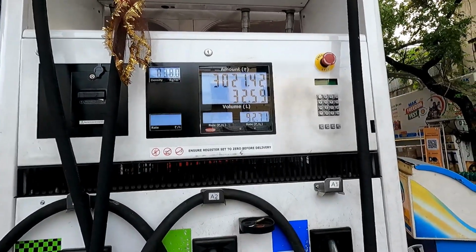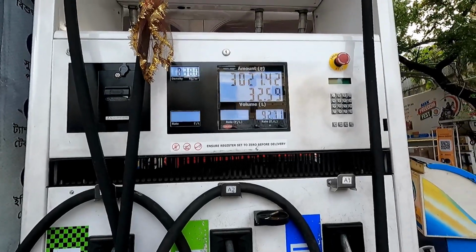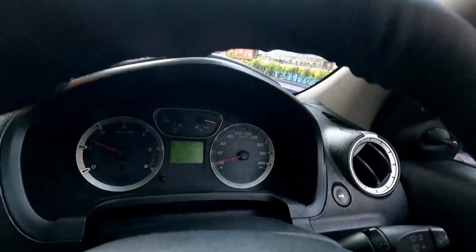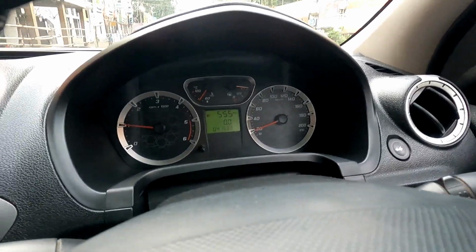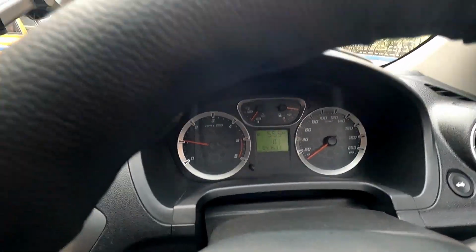So it's 32.59, so it's full tank now. Now we have set it to 00. We'll check the mileage also, and it's full tank.